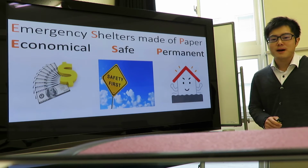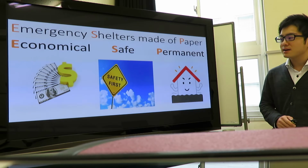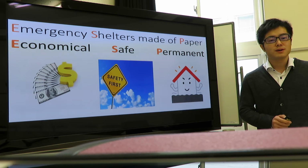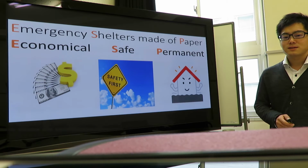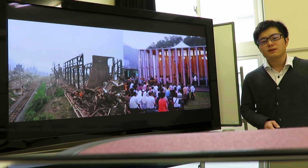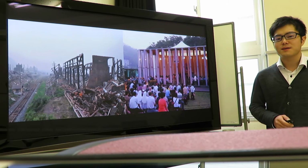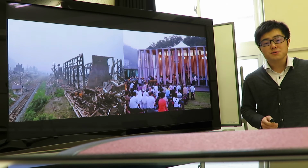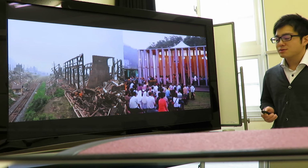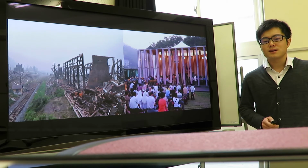And finally, let me talk about the permanent aspect. Many of you may be casting a doubt on why paper buildings are permanent. But actually, durability, or how long a building lasts, is not relevant to materials. Even if it is made of concrete, it is easy to collapse when it is poorly built. At the same time, even a paper building is difficult to collapse when it is well built. Actually, the paper church on the right stands for more than 10 years. So the point is how to build it.